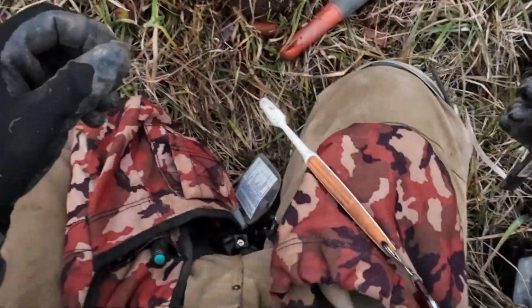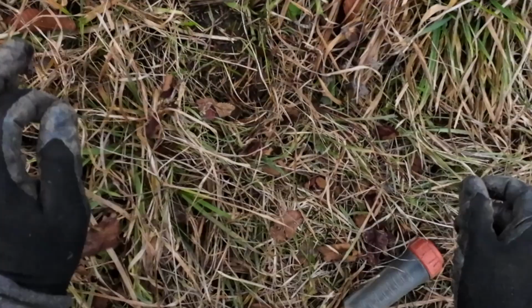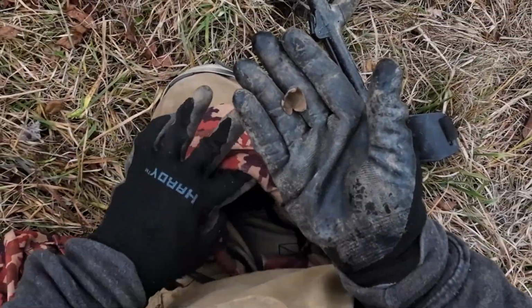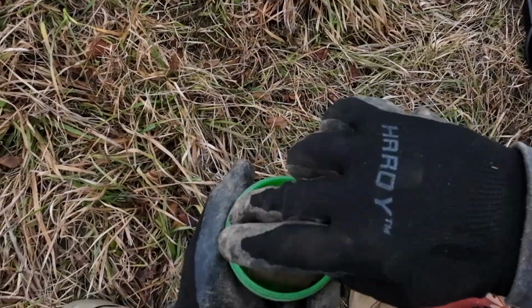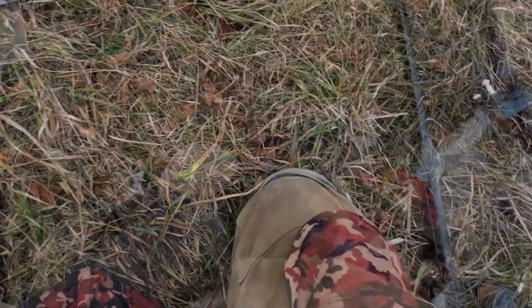But it's nice to find something that I know exactly what it is, even if it was a malfunction, although that probably got peeled off on its way through a deer.